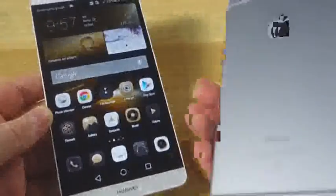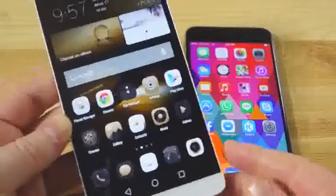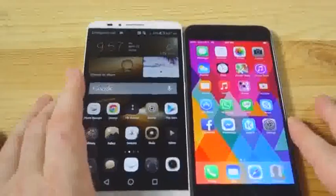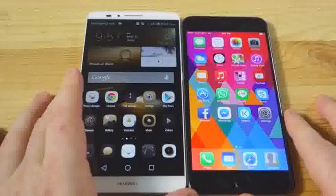Over here on the right we have the iconic iPhone 6 Plus, which is a 5.5-inch iPhone monster, and over here we have the 6-inch Huawei Ascend Mate 7, which is also one of my very favorite devices of late. Now side by side you can see straight away that they're both pretty much the same size.